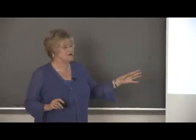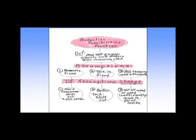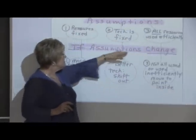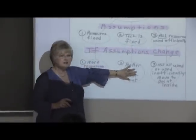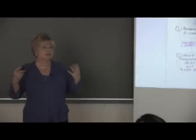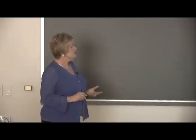Here's a messy one from my economics class. Production Possibilities Frontier gave the definition. Here are the 3 assumptions right here. Then I said if those assumptions change, so here's what happens if the assumptions change and the result. So that makes an easy way to look at relationships and remember different things.